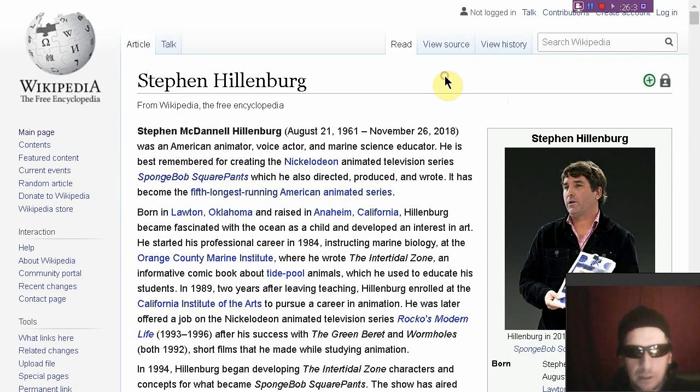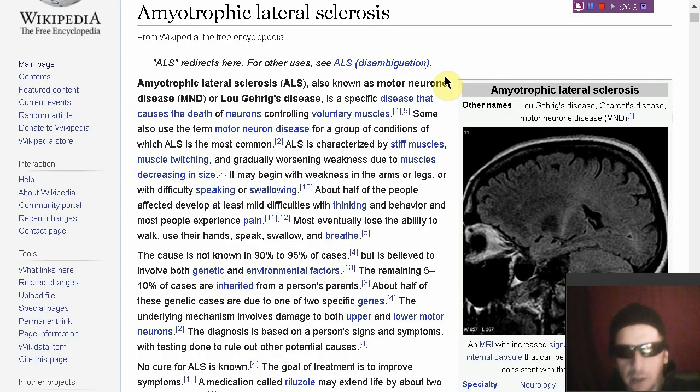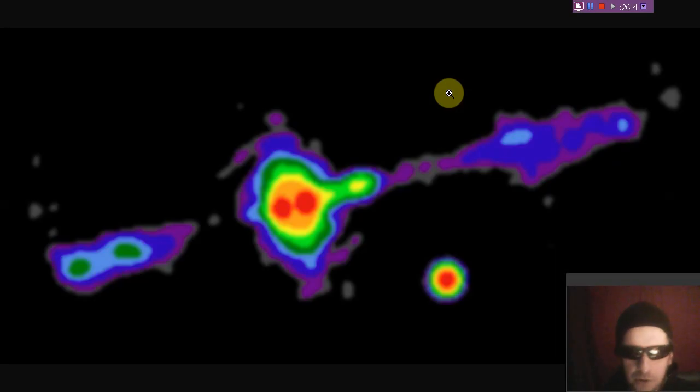Anyway, if you want to read all about Stephen Hillenburg or about Lou Gehrig's disease, we've left links to that stuff too. I lost my stepdad to Lou Gehrig's disease, and we're not exactly sure what causes it. I have a feeling it's going to be nutritional in basis. But in any case, let's not even go there.